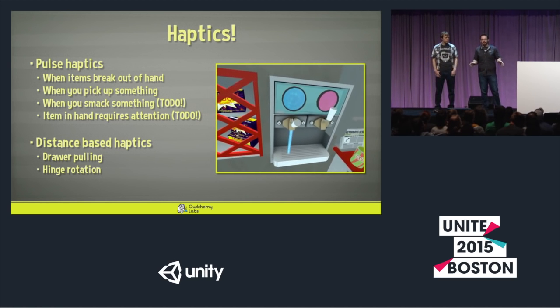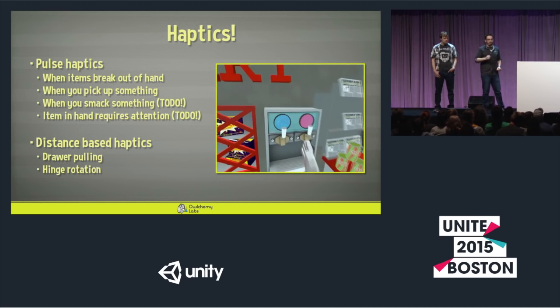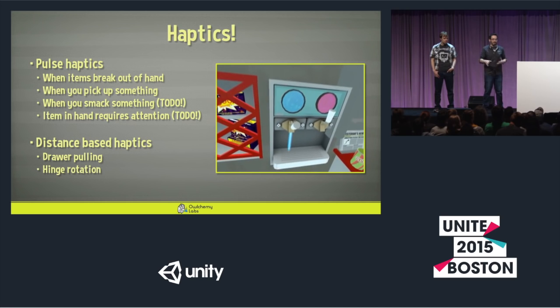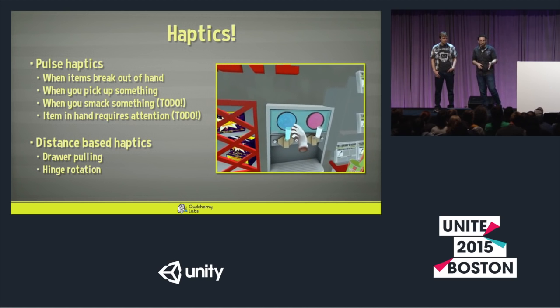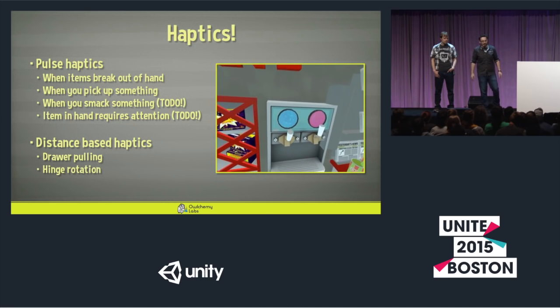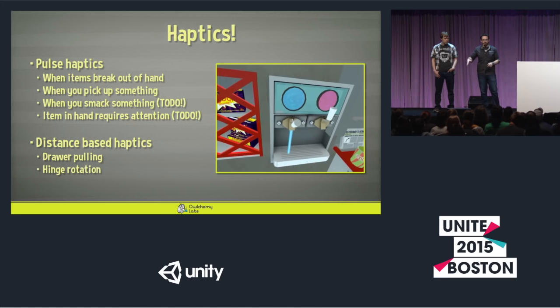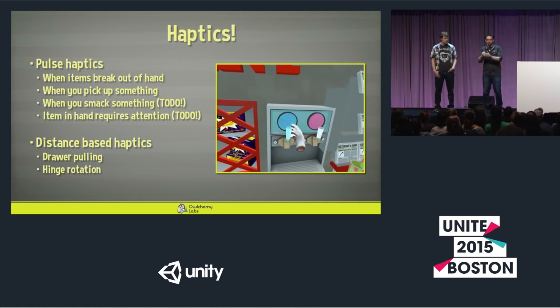So all three of the major players have some type of haptic that you can apply to your controller. And there's two ways to use that strategically. One is pulse haptics, so basically firing an event to the controller to give it a bit of a buzz. And it depends on the granularity of your haptics as to how you want to do it. You might be able to do curves or something that feels like a shunt to your hand.